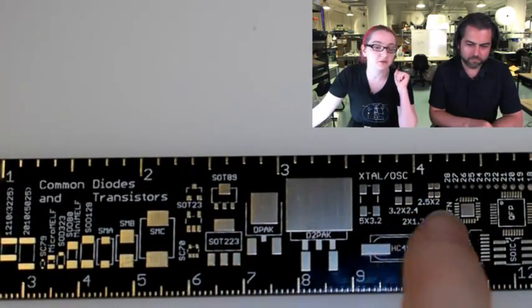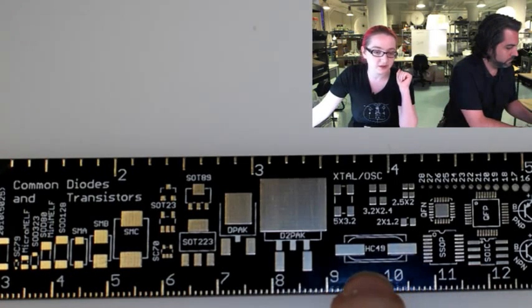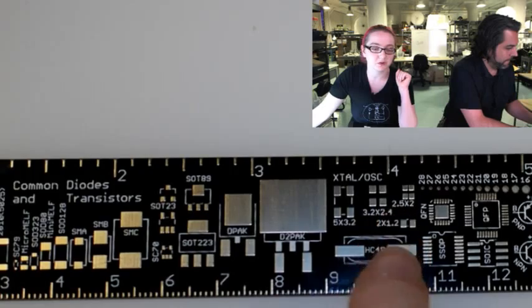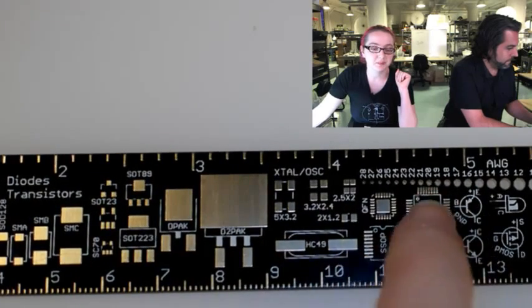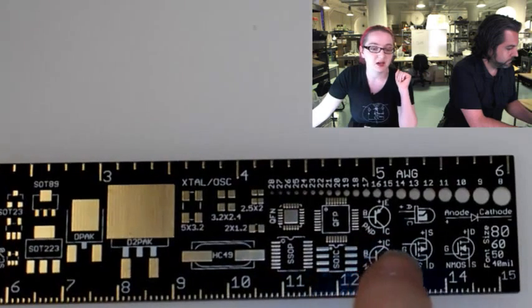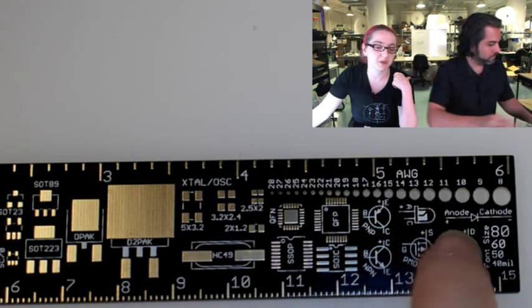This is really important because I'm often picking crystals, and you're like, wow, the crystals that are really cheap are all HC49s, but they're huge. So keep that in mind. You might have to go to a smaller crystal. Some more TSOPs, SOICs, QFPs, QFNs. And these are some nice little diagrams showing silkscreen options and sizes and transistor pinouts and stuff.